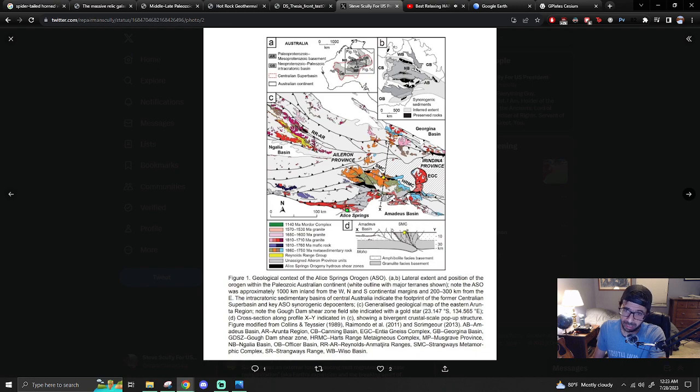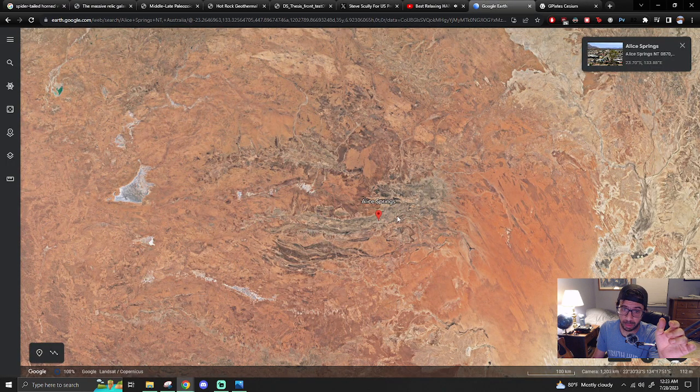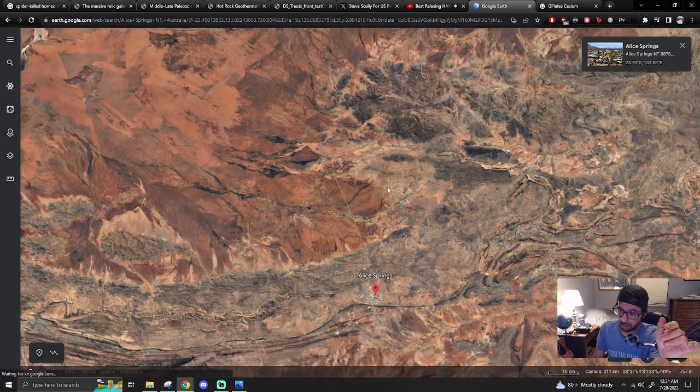Okay, so we're looking generally here though. So Alice Springs, and then this granite going that way. I cannot quite tell where it is. I don't see any degrees to kind of help us out here. Oh, maybe down here. Gog Dam Shear Zone. Gold Star. Okay, so that one's 23.147 south. So 23.147. Yeah, so somewhere around here.